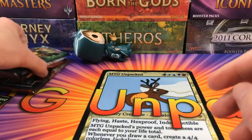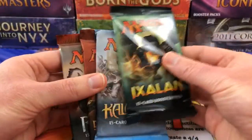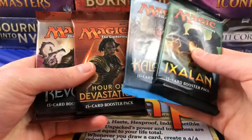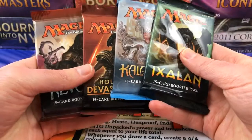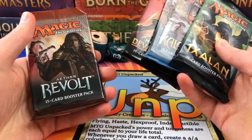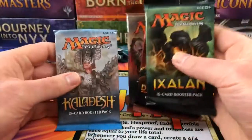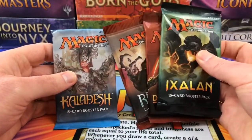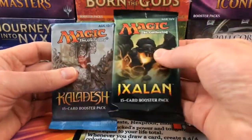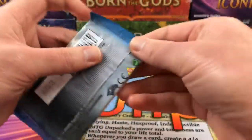Next, what do we got? So working our way through now, what do we want to open next? Aether Revolt, Kaladesh, Ixalan, or Hour of Devastation? Any preference? Yep, we got one vote for Kaladesh, two votes for Kaladesh. Kaladesh is in the lead. Okay, Kaladesh, we got one for Ixalan, so we'll do that second, then Hour of Devastation and Aether Revolt. So Kaladesh.